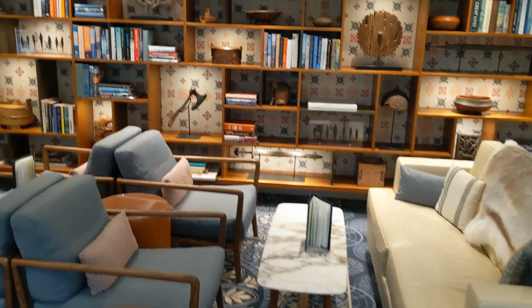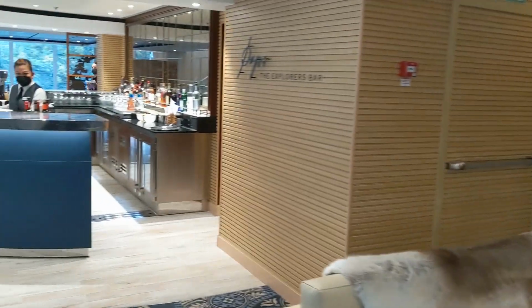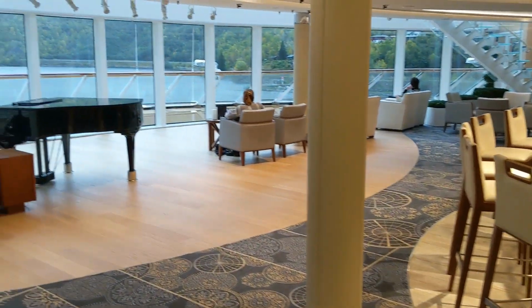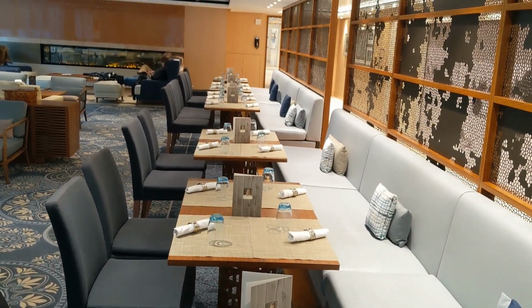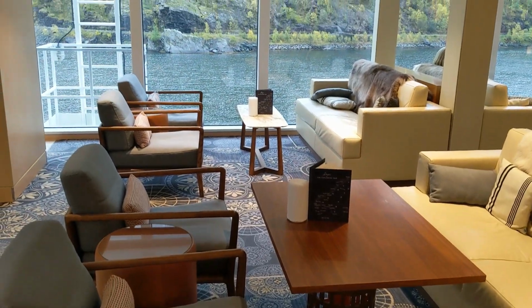Now, these seats go so fast if there's a scenic sail away. We know people who are saving their seats starting at 4 p.m. for a 6 p.m. sail away. So you'll want to get there early. There is live music here some evenings. There's a bar available. And then just around the corner is the seating for Mamsen's, which is kind of like their deli. It's not open all the time, but it does have some hours available for breakfast and lunch, maybe an afternoon snack during your cruise.